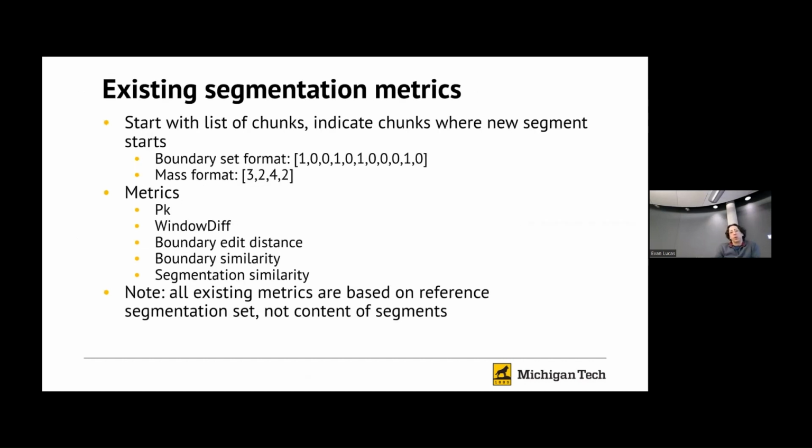So the way that we generally segment text before my paper is that we take a list of all the chunks and we split them typically at the sentence boundaries, but not always. Sometimes we do it a little differently. And we indicate the chunks where the new segment starts. And that looks kind of like this. It's a set of ones and zeros where each index is a different sentence. Sometimes we represent that in a mass format. So this same segmentation we could represent as 3 sentences followed by a segment of 2 sentences followed by a segment of 4, and so on.